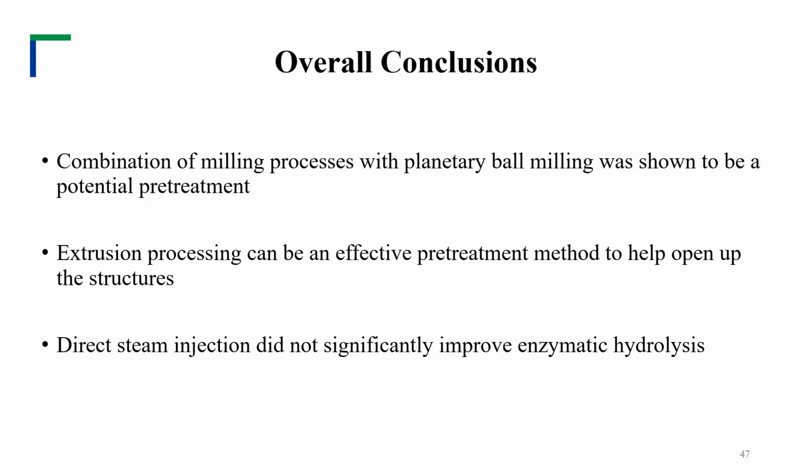Let me talk about the overall conclusion in this slide. The combination of the milling process with the ball mill was shown to be a potential pretreatment for lignocellulose biomass for energy efficient conversion. The second one is extrusion processing. Extrusion processing can be an effective pretreatment method to help open up the structure of the wood residue, leading to an increase in the access of cellulose for enzyme. And then direct steam injection did not significantly improve enzymatic hydrolysis of the cellulose biomass within the conditions we studied in this project, but more study is required for figuring out the best condition for direct steam injection.